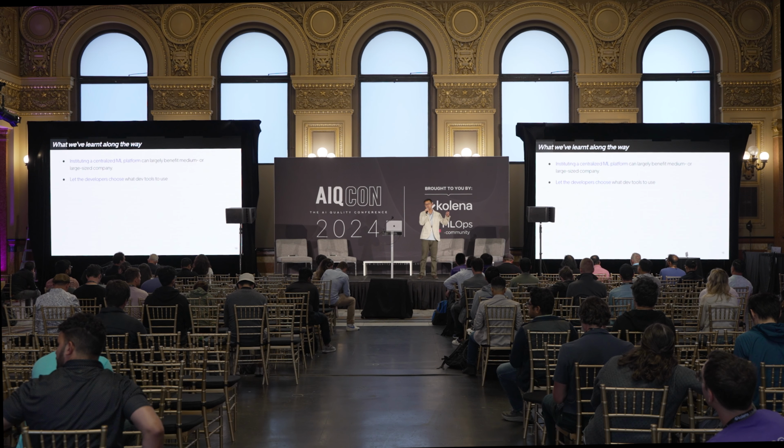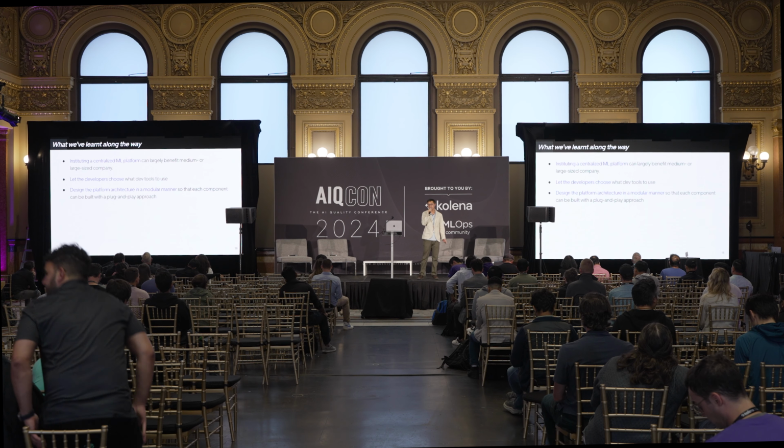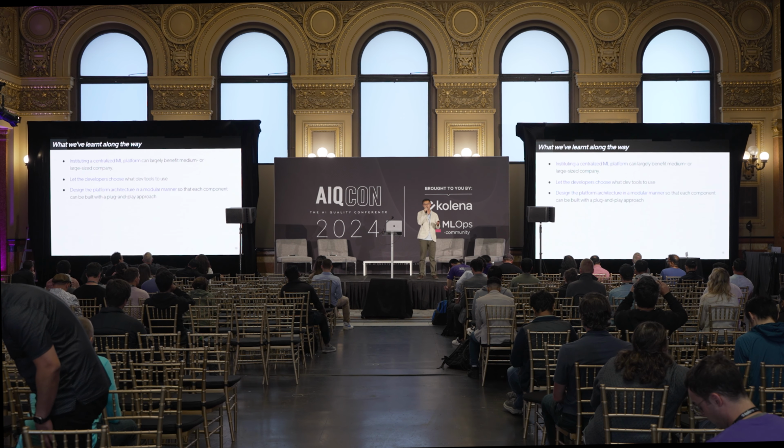Secondly, let the developer choose what tools they want to use. We provide a UI tool for users who don't want to write code to build tree-based models. We also provide a code-driven approach for users to write highly complex model implementations, and a high-level abstraction with pre-built templates for most users, but we still allow advanced users to directly access low-level infra and compute resources to build highly customizable workflows and pipelines. And I mentioned this already: design the platform in a modularized way so that each component can be built in a plug-and-play way. This really enables the rapid adoption of best-in-class machine learning capabilities for your company.